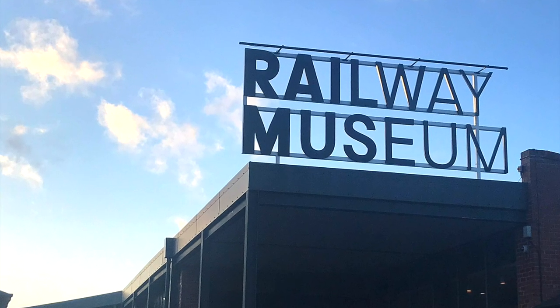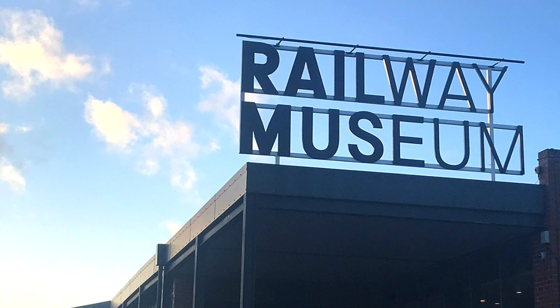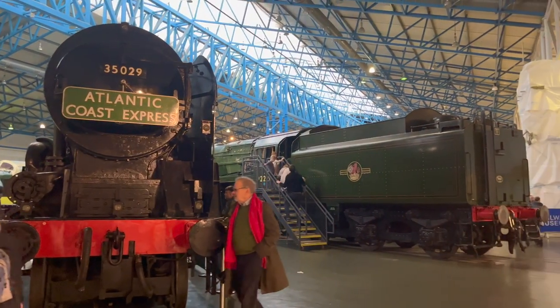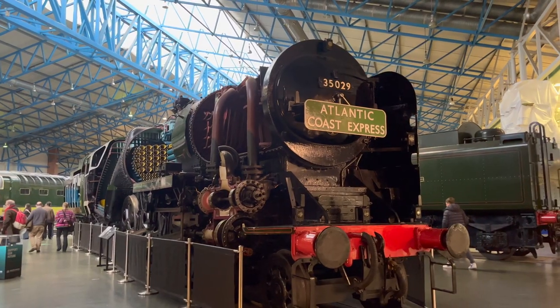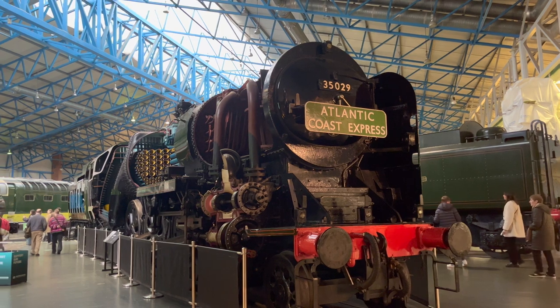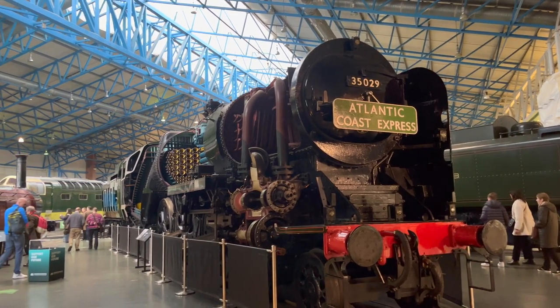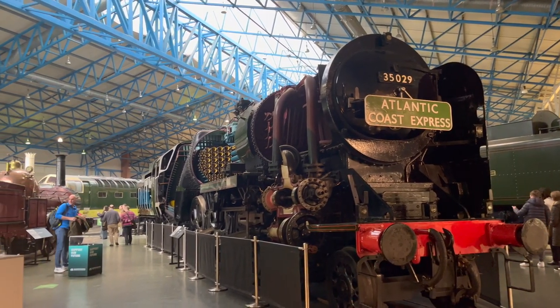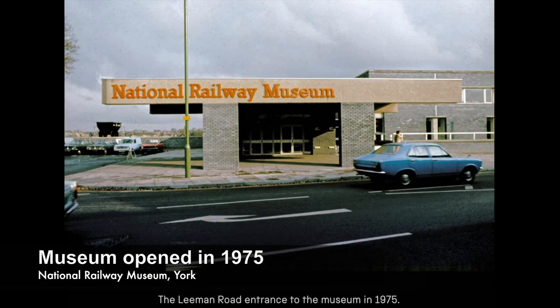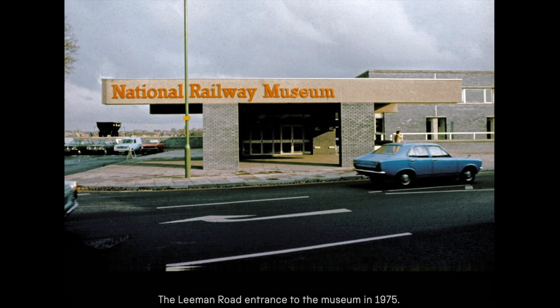Nestled in the heart of the historic city of York, the National Railway Museum stands as a testament to the rich heritage of railways in the United Kingdom. York, with its deep-rooted connection to the railway industry, is the perfect backdrop for this awe-inspiring museum. It all began in the 1920s when the York Railway Museum was established, setting the stage for what would eventually become the National Railway Museum in 1975.